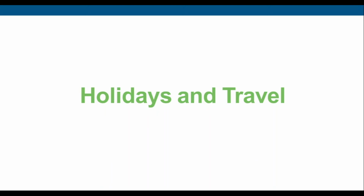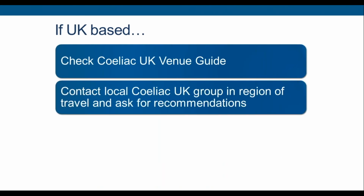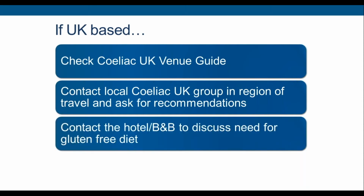So it's just a few tips to help with that. If it's a UK-based holiday, as we mentioned, you can check the UK venue guide on your smartphone app or on the website. You can contact the local Coeliac UK group in the region of travel that you're going to and ask for recommendations. That might be via social media, or you can send an email to that local support group and see if they have a list of recommendations for you.